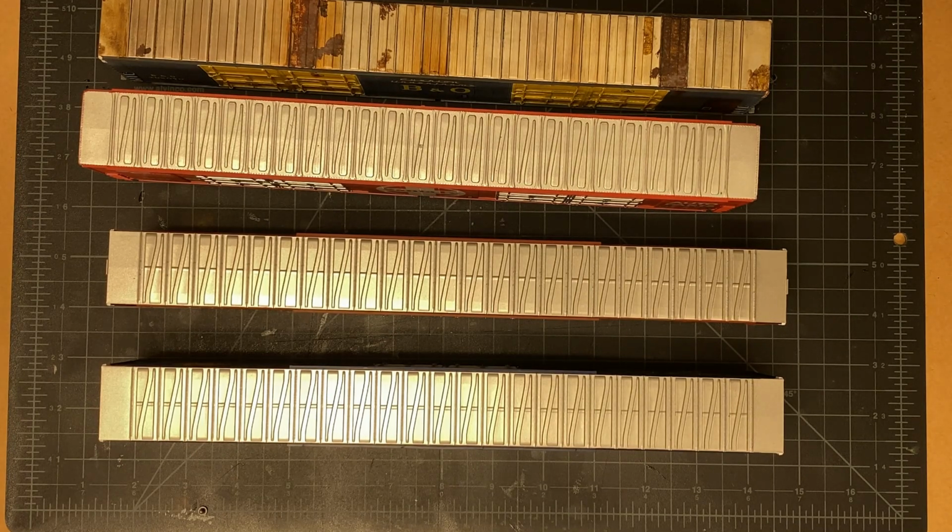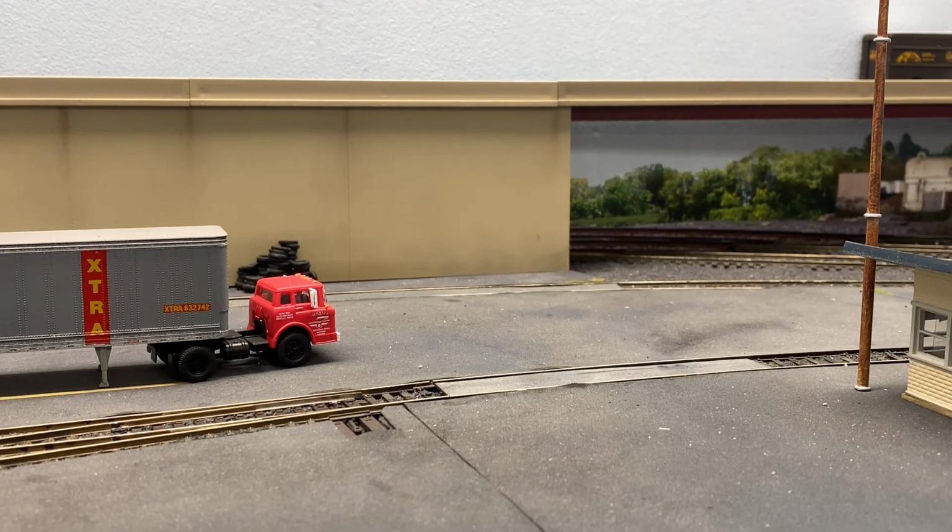So let's take these over to the layout and see how they work out. So now we're going to deliver these 86-foot boxcars to the General Motors plants.